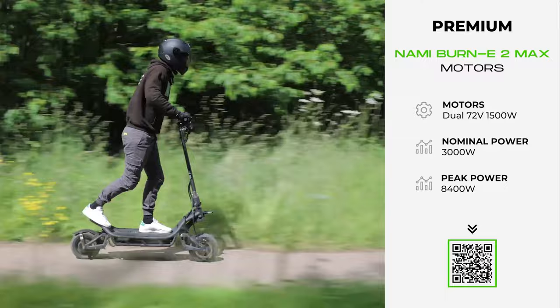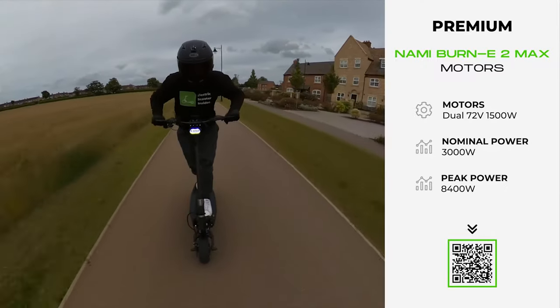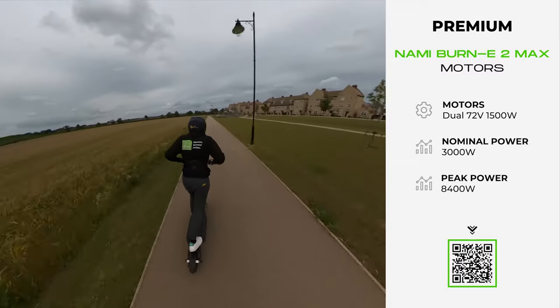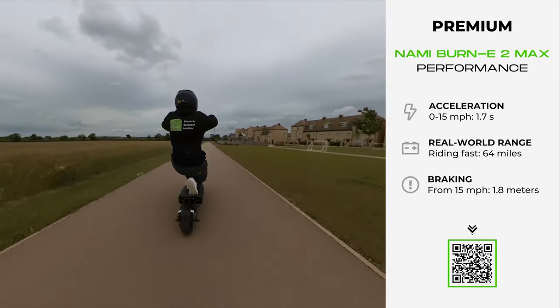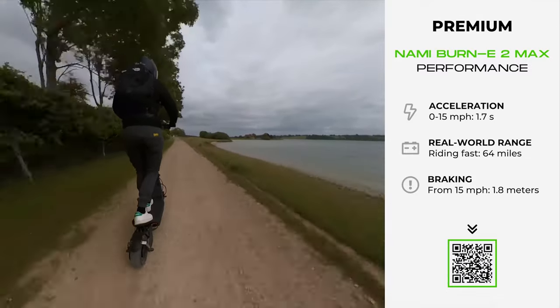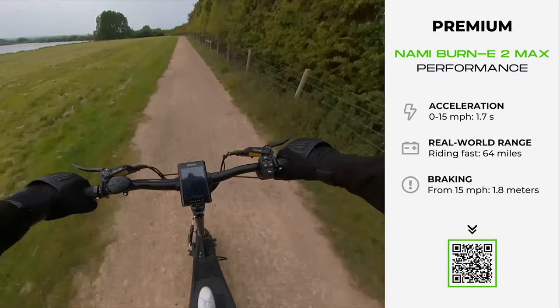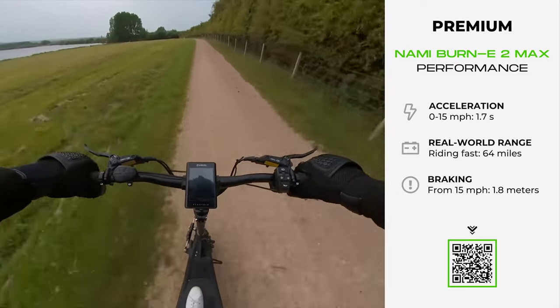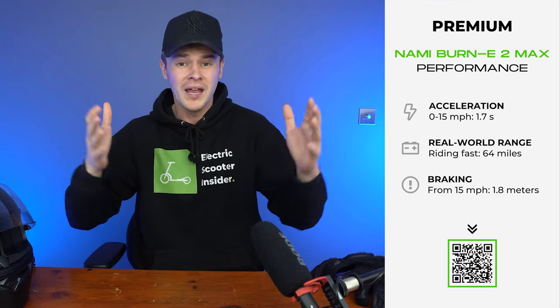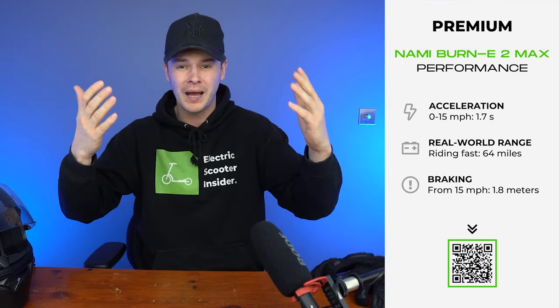This rocket can hit 15 miles per hour from a standstill in a mind-melting 1.7 seconds. It'll go from 0 to 25 miles per hour in 3 seconds, which is faster than it takes most scooters to hit 15 miles per hour, and you'll be at 40 miles per hour in a preposterous 5.7 seconds. The Max simply doesn't let up. It'll reach its top speed of 60 miles per hour before you've even realized it.